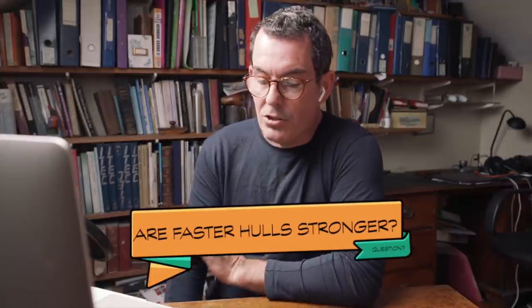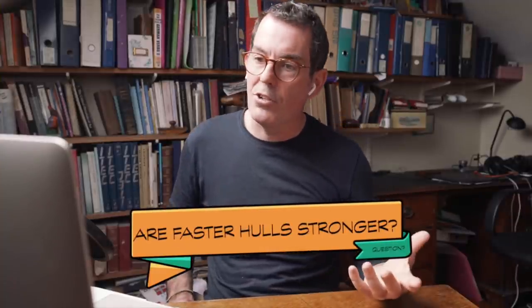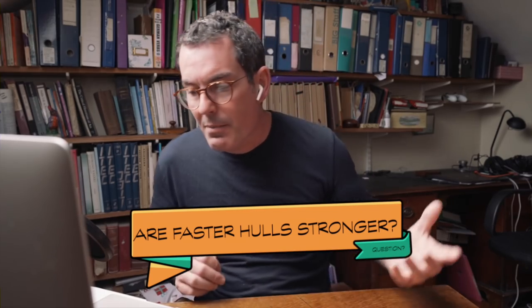Jumping straight in, I'm going to just come up with the question: are faster hulls stronger? Do you see any weaknesses in high volume catamarans, mass produced in factories? So faster hull, naturally stronger, I would say yes, but it's a consequence. And so I will explain that.